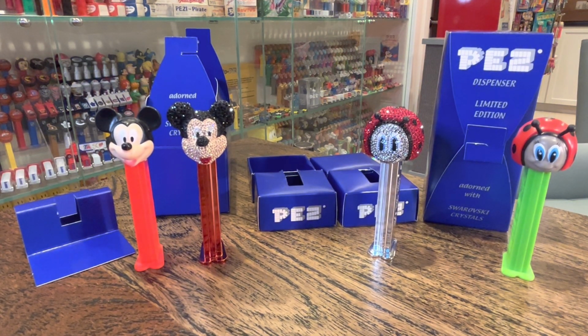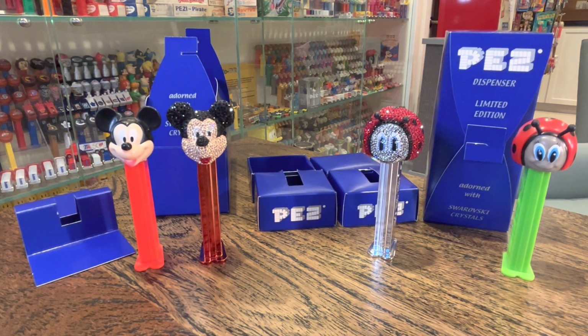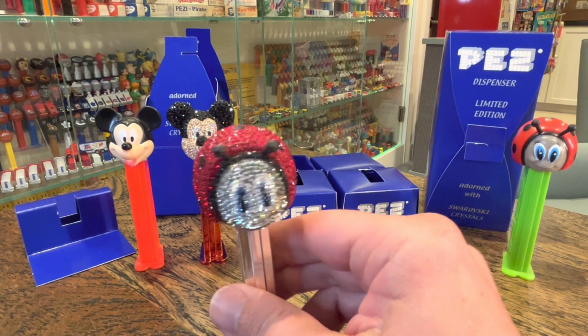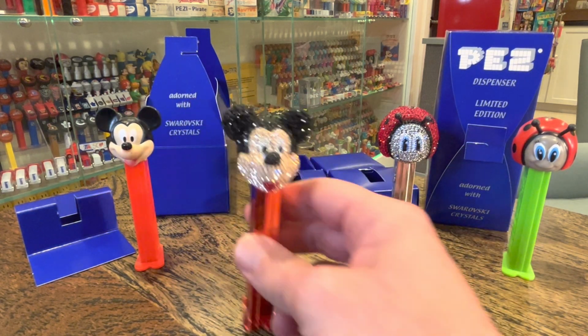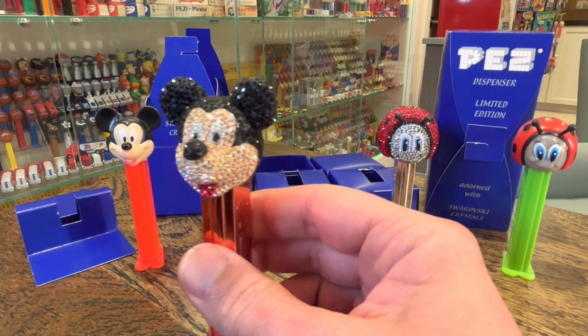We got a Facebook page, a YouTube channel, and some really hard to find Pezz dispenser limited editions adorned with Swarovski crystals. Now, to my knowledge, there are just these two, and there are maybe 100 versions max of each. Anyone that has information, I'd love to hear from you. I'm almost certain there are only 100 of the Mickey Mouse that I'm holding.